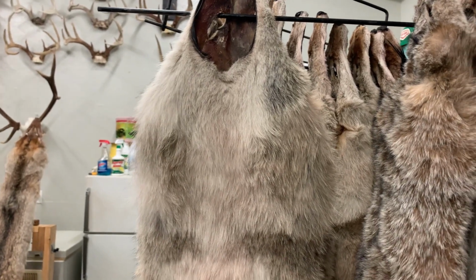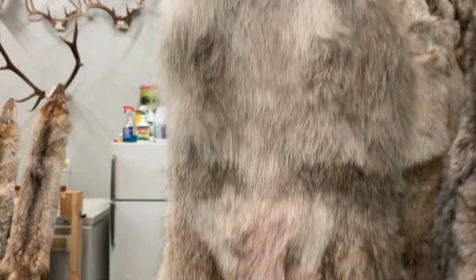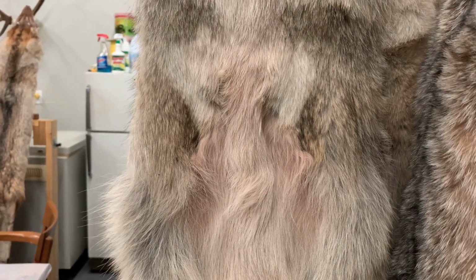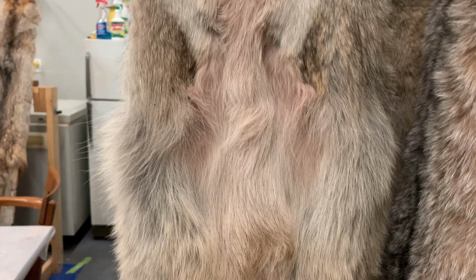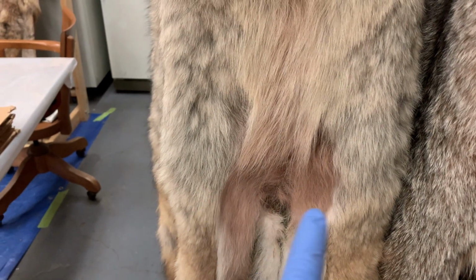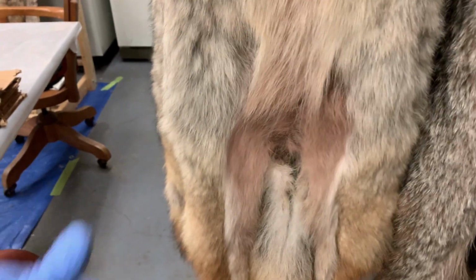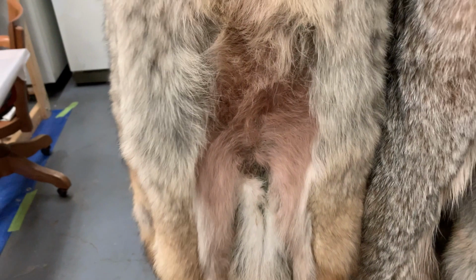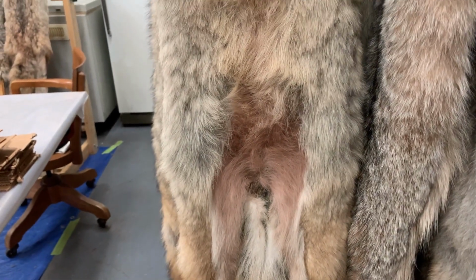On the belly side, the top half looks good, but once you start getting to the chest, like I was saying before, you're going to see some red staining telling you the coyote's not healthy. As we go down right in the middle of the crotch, it's red stained and thinning out. See the hairs falling out, getting rubbed out.